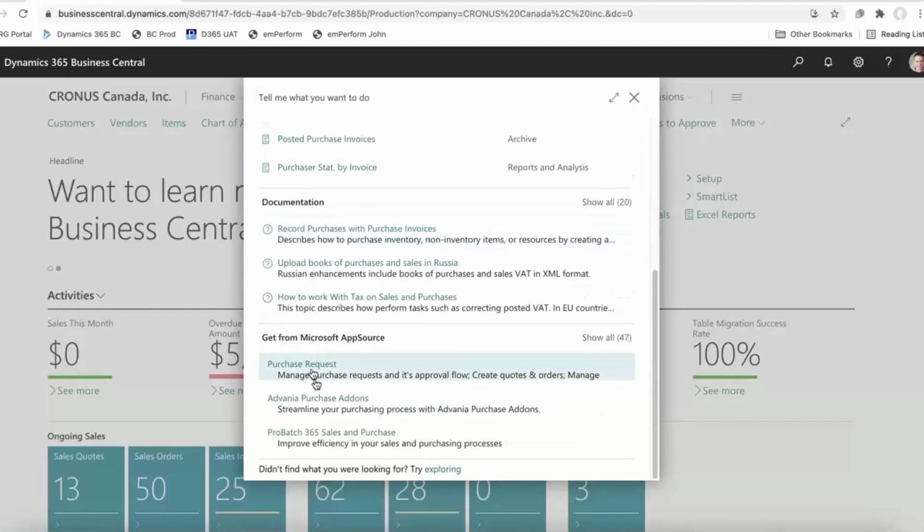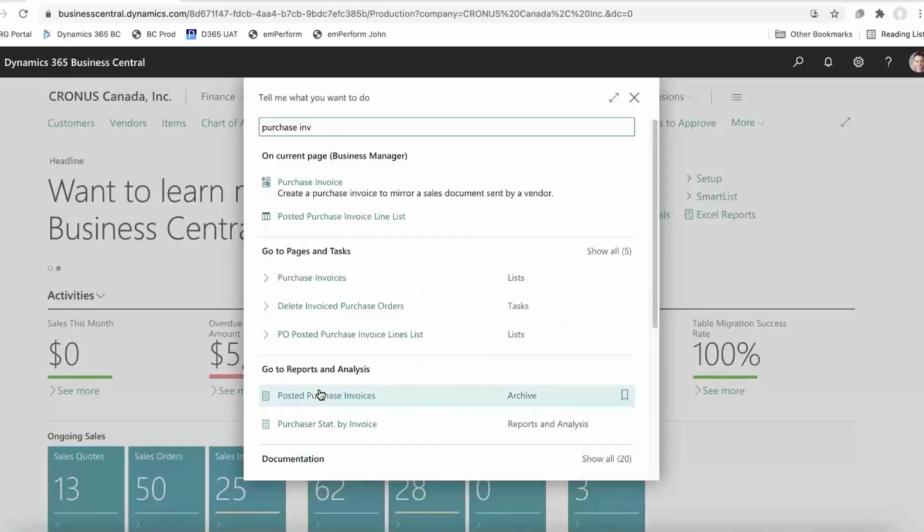It even goes down and shows me there may be some apps out there on Microsoft App Stores that relate to your search. So, what a world-class search capability. It's absolutely excellent. Now, if there's something I'm looking for in here, I can bookmark this.